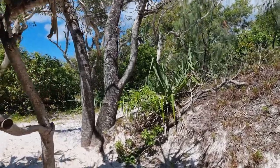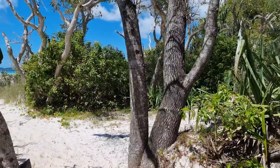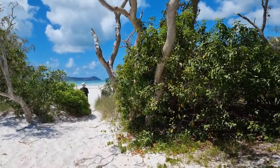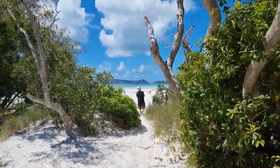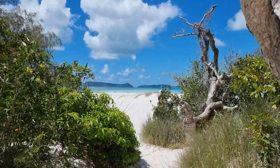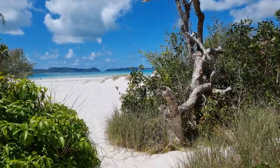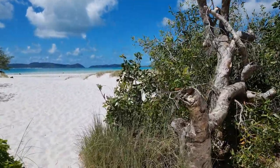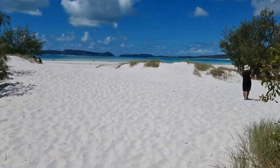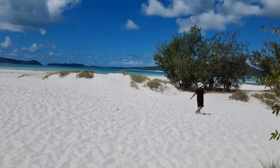After leaving the lookout, we now made our way through the forest, and we're going to come out onto the white sands of Whitehaven Beach. Oh, that summer sand is warm in this sun. Not a lot of shade here for us. Had to find a shady tree somewhere to sort of hibernate at.